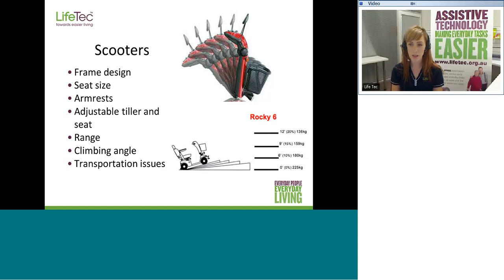Transportation, some models will have a transport tie-down system integrated into the frame. This is a necessity if clients wish to travel via public transport. So the combined weight of the client and the mobility device must not exceed 300 kilograms for public transport in Queensland.